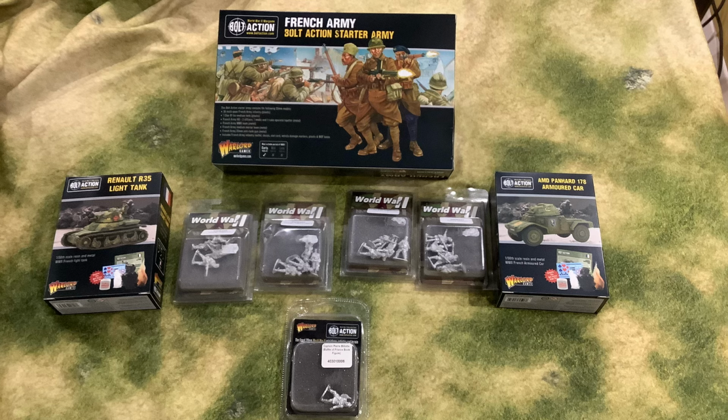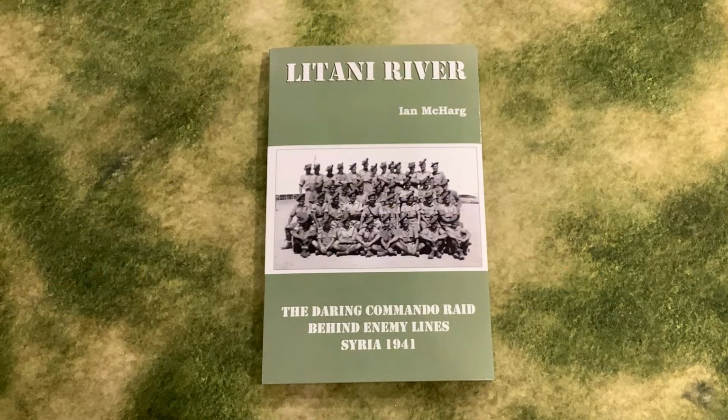An interesting book to find and read is The Litani River by Ian McHarg. And it chronicles the commando raid behind the enemy lines to take out the barracks. It's a good read, and it got me interested in this particular theatre.